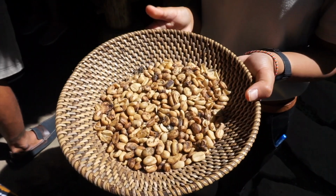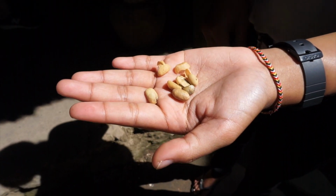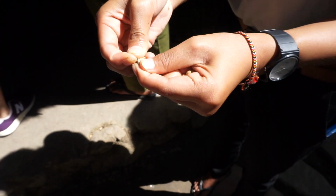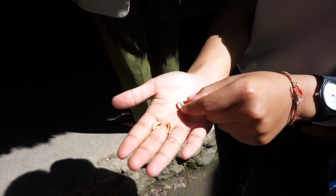This is before you clean? Yeah, before you clean. So the pool, we collect them all. Yeah, it's okay. But this one still has the skin, so you have to take off the skin like this. Oh, okay. So we get the coffee bean inside. So this is what we use to make the coffee.